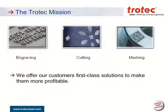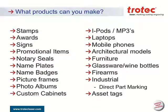The Trotec Mission. Our mission is to offer our customers first-class laser solutions in order to make them more profitable. And in order to do this, our systems are designed for engraving, cutting, and marking processes. Here's where you can see a brief overview of all the products you can make with the Trotec laser systems. Anywhere from stamps and awards to marking electronics and laptops, creating furniture, architectural models, industrial part marking, etc.